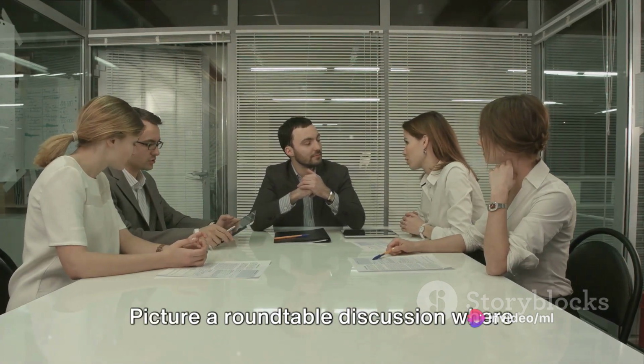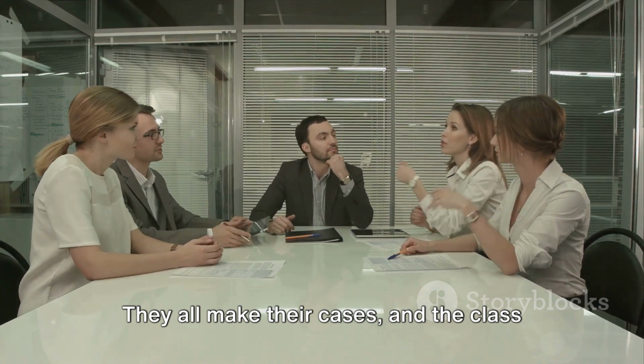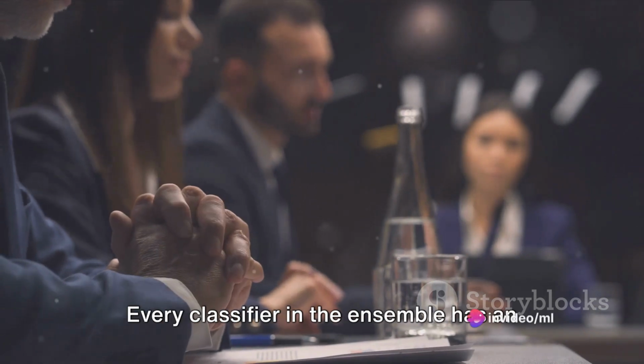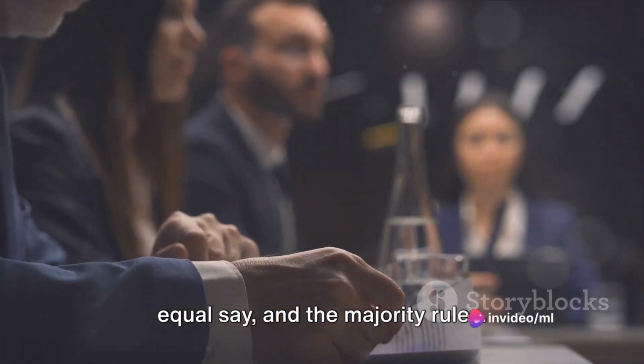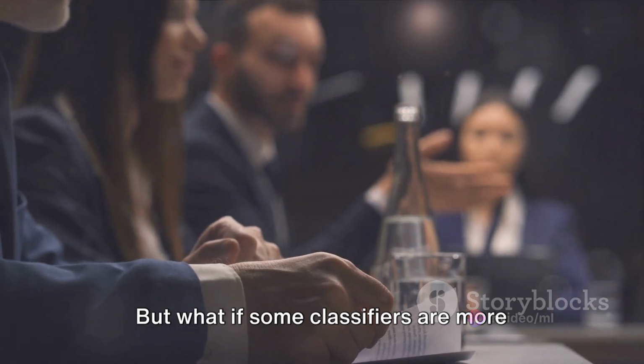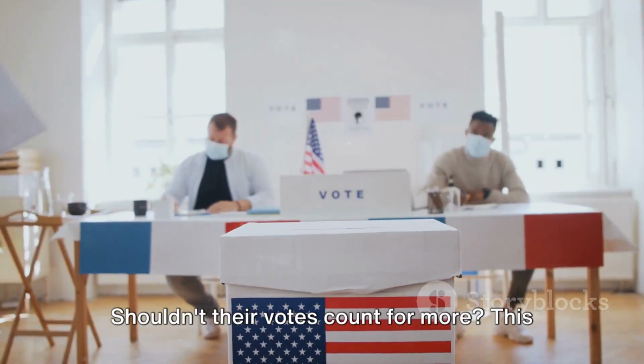Picture a roundtable discussion where each classifier gets one vote. They all make their cases, and the class that gets the most votes wins. This is the essence of hard voting. Every classifier in the ensemble has an equal say, and the majority rules. But what if some classifiers are more confident in their decisions than others? Shouldn't their votes count for more?